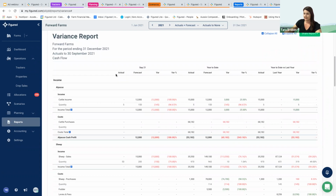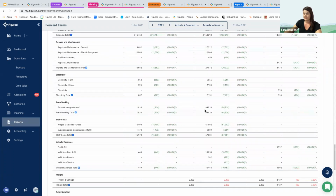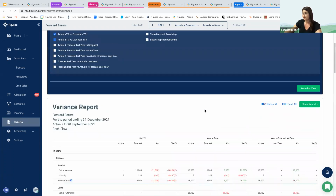So these are the settings that I have selected. I've got my actuals for September against my forecast. I've got that variance. I've got that variance percentage. Same goes across here. I've got my year to date against my actuals and my forecast, my year to date from last year. So all of this information is pulling through here. You can be coming through and collapsing all, expanding all, having a look at the data, analyzing it, having those conversations with your farmers as you need as well.